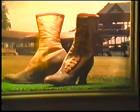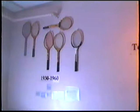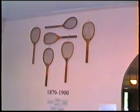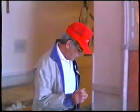Early years, these are the tennis shoes worn by the early players. Something else, huh? So, history of tennis equipment in this room. Won't spend too much time or film on this. I don't know if this will be glaring or not, but this is how they made a racket.